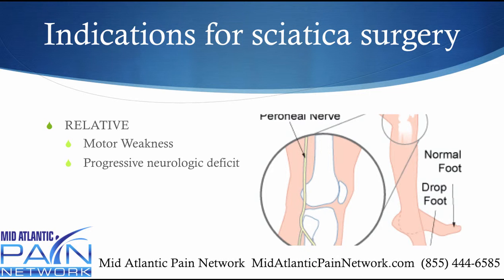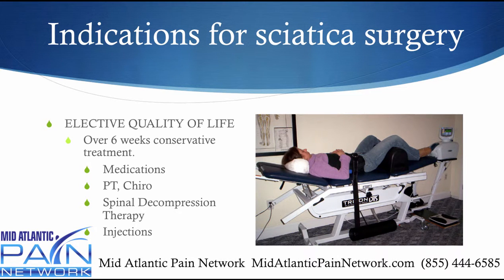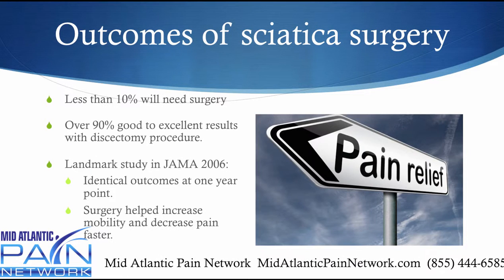What's too long? Now, elective is sort of a quality of life decision. If you've had 6 weeks or so of conservative treatment consisting of all the things we mentioned, medications, PT, chiro, decompression, injections, and nothing is working, then consideration can be given to surgery. Studies have shown, actually we'll look at this in a second, studies have shown that less than 10% of people end up actually needing surgery for sciatica. Over 90% good to excellent results if you do have surgery.